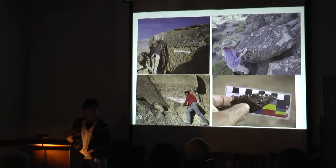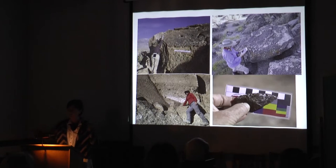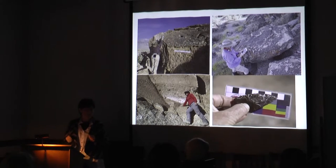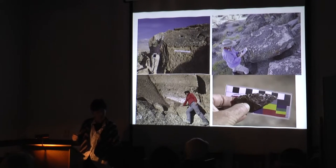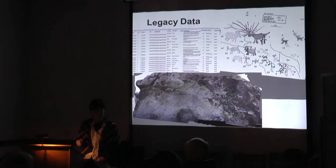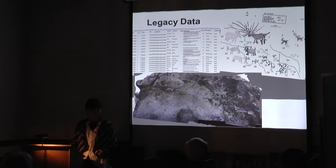So as I said, we've been out for the last month recording art in both of those areas. We thought we'd found a broken fluted point. We were so excited, but the experts tell us it's probably just a biface. But anyhow, we thought we'd found something that no one else had found. So that's life. Always not quite as easy as it looks.